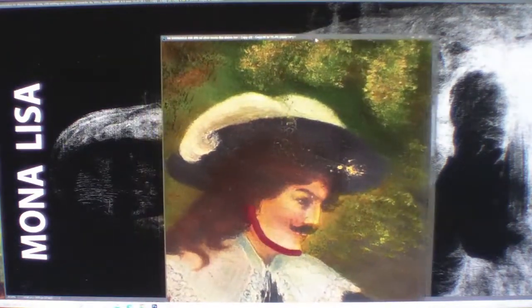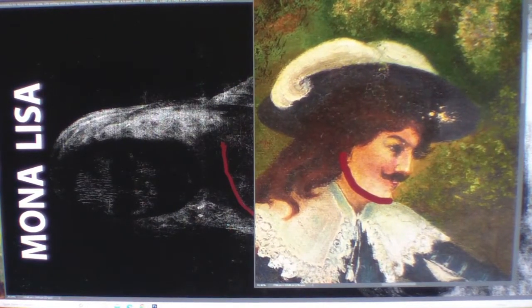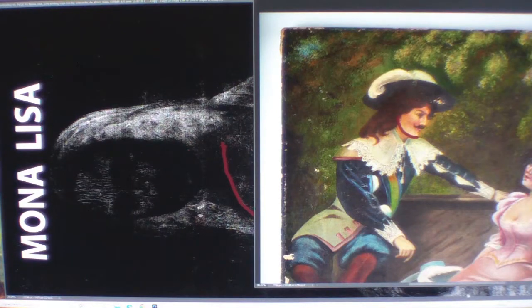So what you've got to do is take this image, and I'm going to show you the image of how my woman's shoe is in this painting, that of the Mona Lisa.